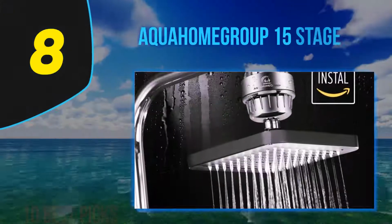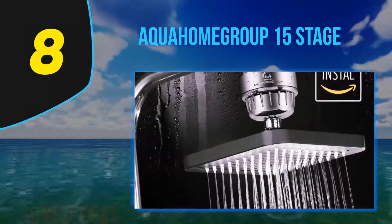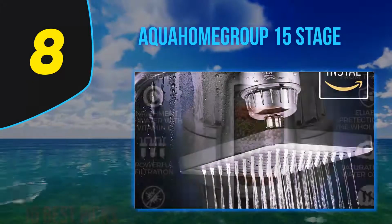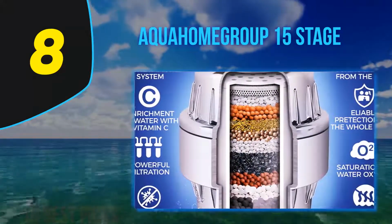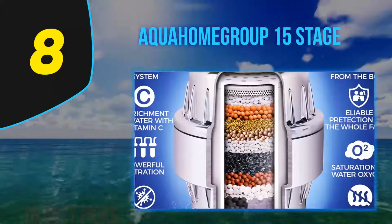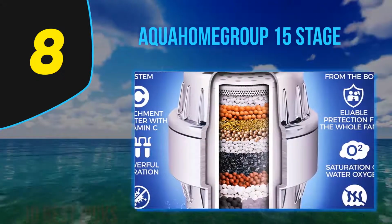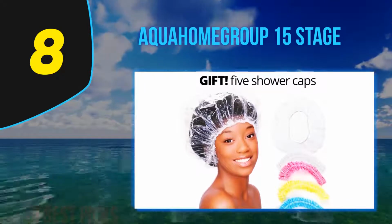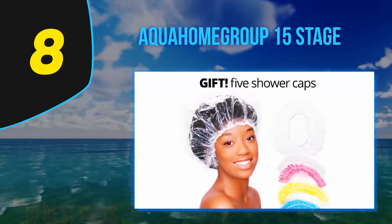Number 8 of my list. Aquagear Group 15 Stage. It doesn't soften water to the extent a whole softening system does. However, the Aquagear Group filter is still an excellent solution to brittle and falling hair and skin irritation caused by communal water. This little showerhead filter offers 15 stages of water treatment.